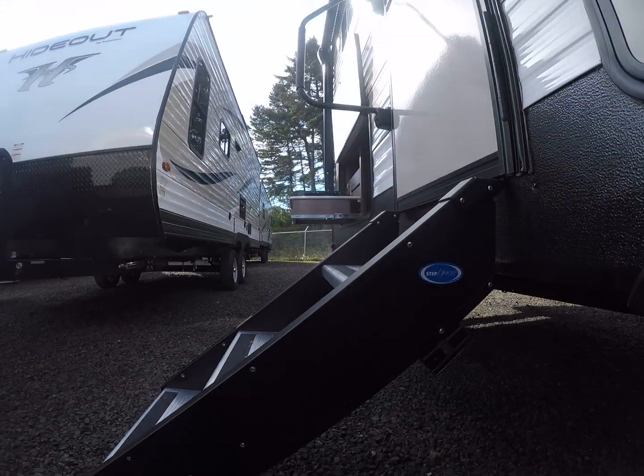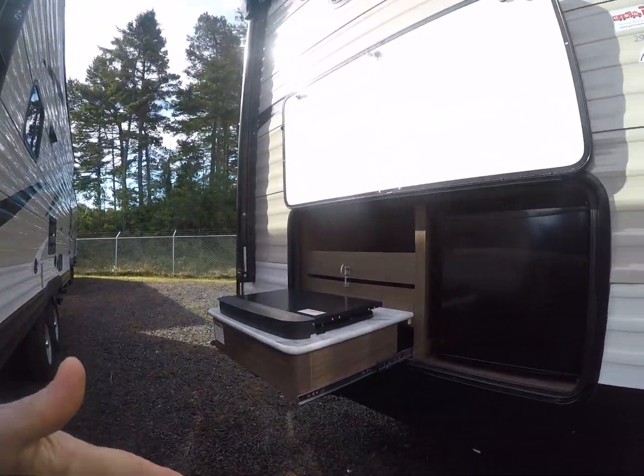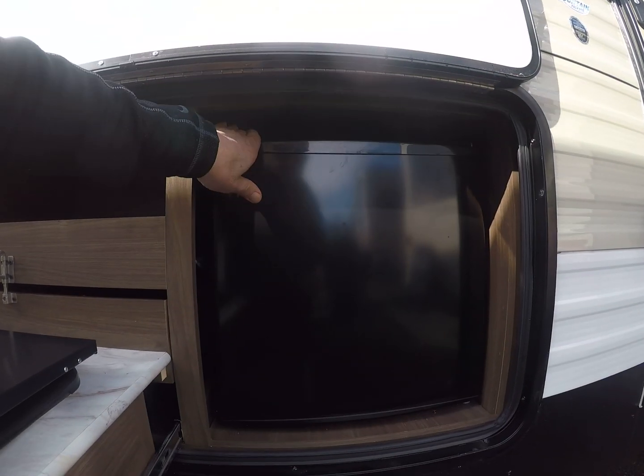It's got the step above steps. These things are really solid. If you're outside cooking, you always have to go inside to get your condiments. Well, now you don't have to. You can keep them right here. You know, the mustard, the mayonnaise, the ketchup, that sort of thing.